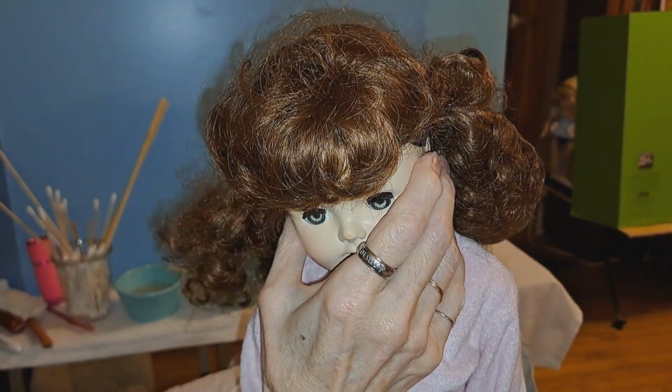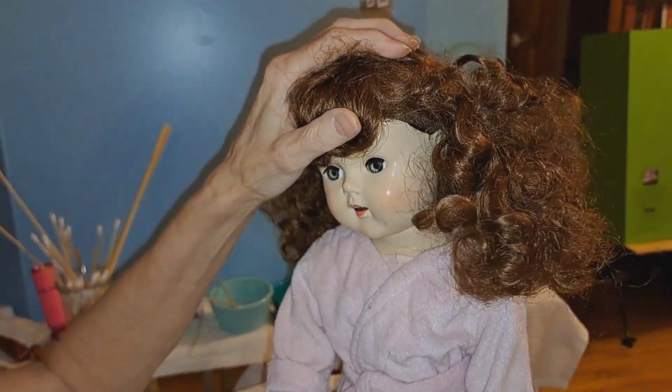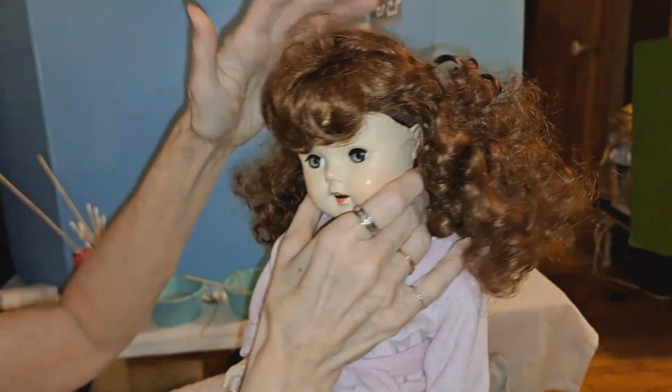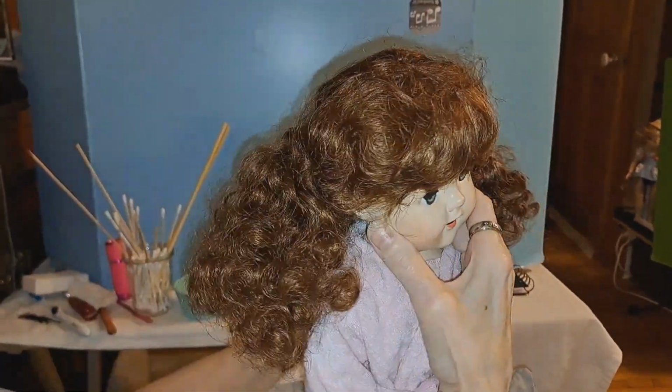Well, it's like unveiling a Christmas present or something. There's another pin. There you go. Oh, it's stuck to my fingers. So there is her wig. Well, uncombed. It's a little disheveled, honey. Of course it is. We haven't styled it yet.